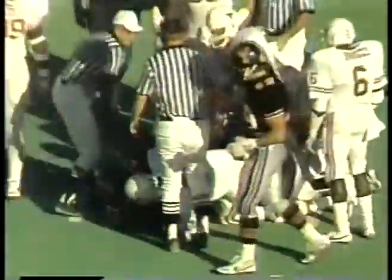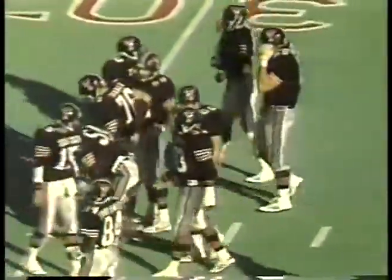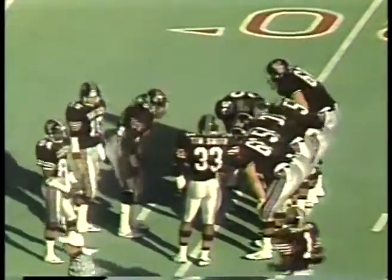Again, into the middle by Timmy Smith. A gain of about 2. Tony Edwards was there to meet him. And when Tony's there to meet you, you usually stop. With the size of that whole defensive front 7, they're very impressive, and they can all run. 1:40 left to play in the 3rd quarter.